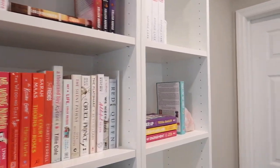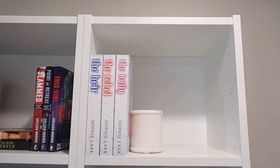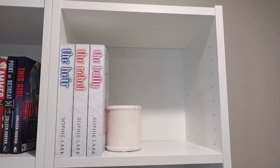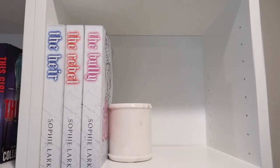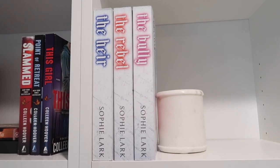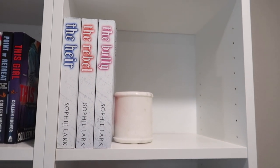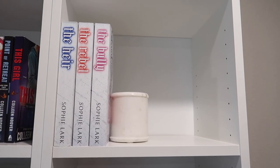Then we're gonna go ahead and scooch on over to this other small bookshelf, and I'll do the big one last. So up here I have my Sophie Lark shelf. I have the first three books in the Kingmakers series, and these are the discreet covers. They are absolutely beautiful. I am obsessed with these. I can't wait to get the fourth and fifth books once those come out in these covers, and then I hope to expand my Sophie Lark collection in the future.